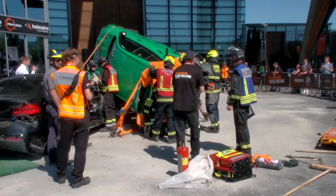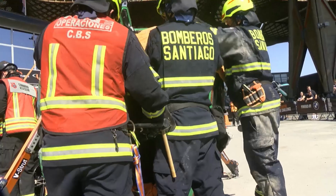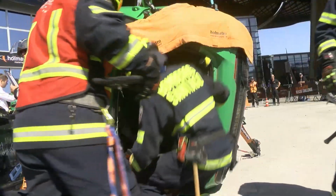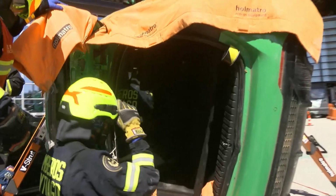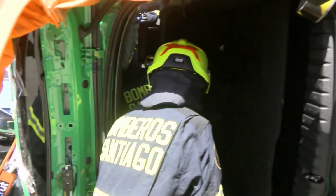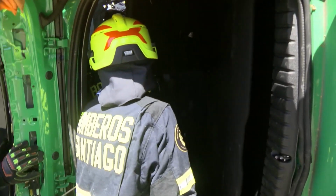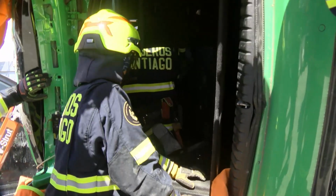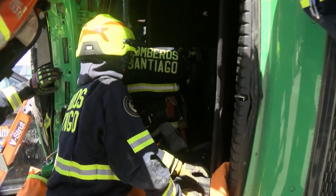Can I grab you for a short update, Tony? Yeah, they've done really well. I mean, the space inside looks good. They're just finishing off some final touches there, by the looks of it, and I think they might be ready to extricate. That's good to hear. So the extrication is obviously getting the casualty out of the vehicle. That seems to be what they're preparing for right now.